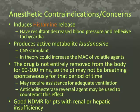The duration of clinical action of one ED95 is 20 minutes, or 1 twitch observed with a nerve stimulator. However, mechanical ventilation is required until the drug is entirely removed from the body, which is 80 to 90 minutes, or until the patient has received an appropriate dose of anticholinesterase reversal agent. This medication is a good option for muscle relaxation in patients with hepatic or renal pathology.